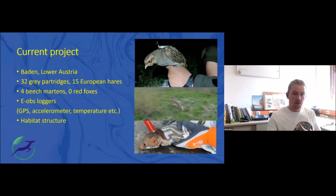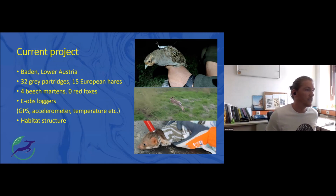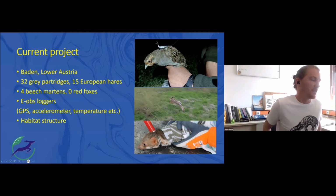Yeah, and then I'll briefly discuss what my current project is. It's in Baden in Lower Austria. We've caught 32 grey partridges, 15 hares, and 4 beech martens. We've attempted to catch foxes, but we've had 0 luck. And also the martens, it turns out we have little collars and they can just get out of collars. So every single one of them removed the collar pretty quickly. So at the moment, it's just partridges and hares that are the focus.